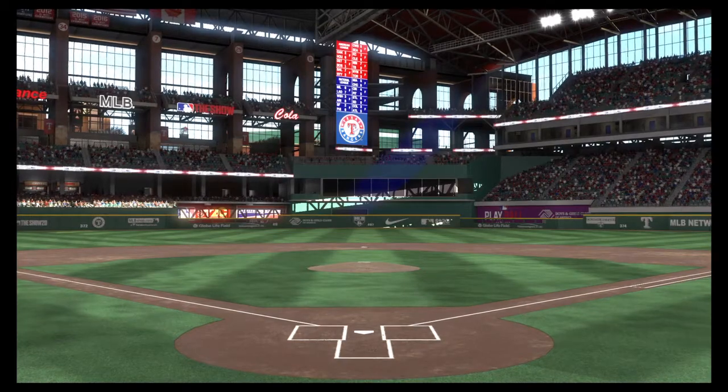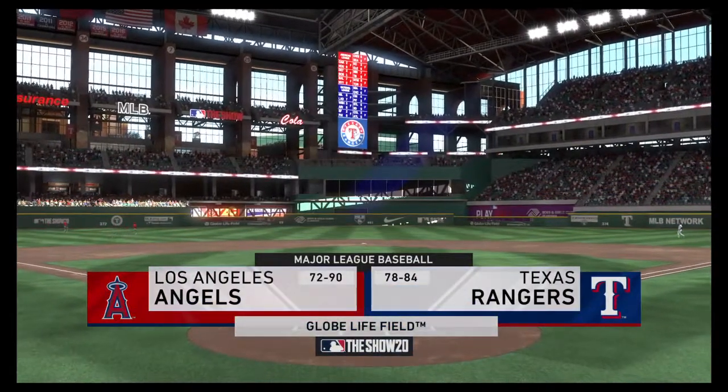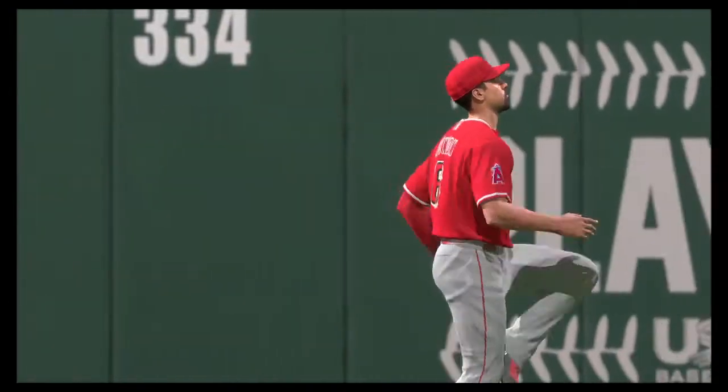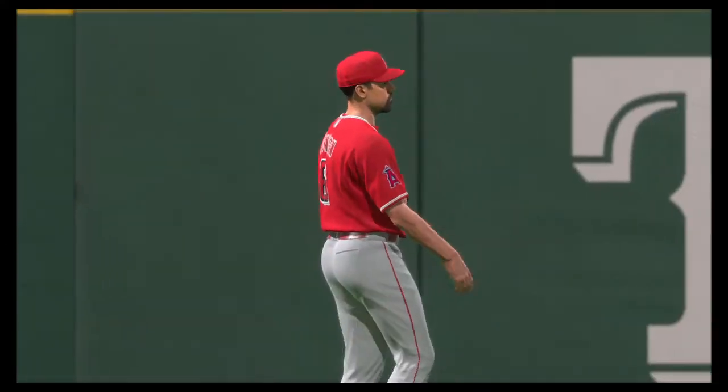We are under the lights as the show gets you ready for another edition of Major League Baseball. A good matchup here for you tonight between the Los Angeles Angels of Anaheim and the Texas Rangers. Stay tuned for Rangers baseball next.